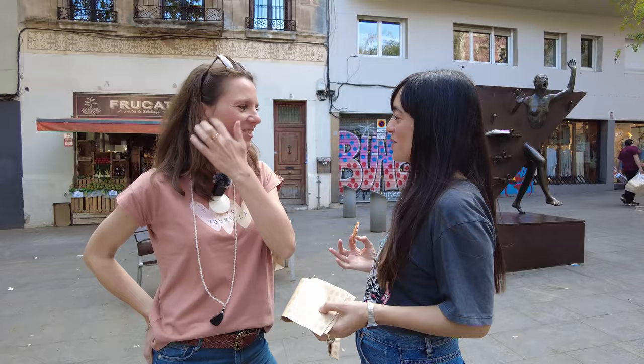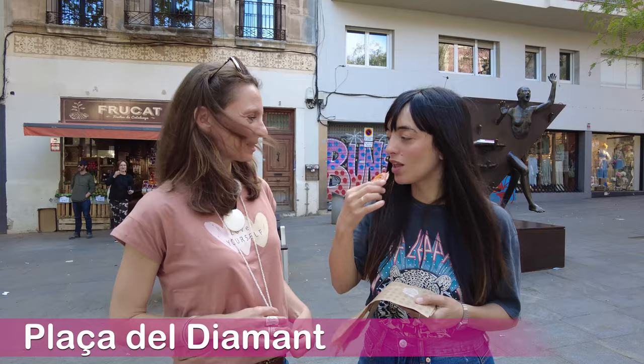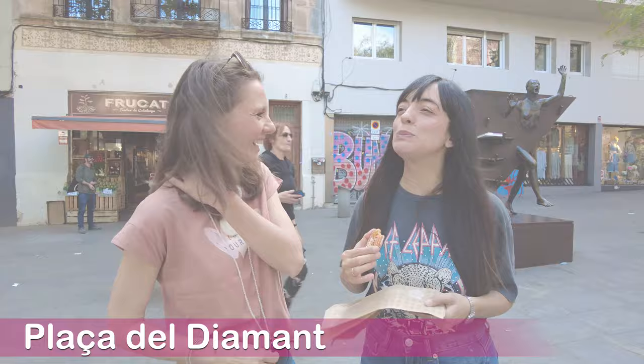So now we are in a square called Plaza del Diamant, the Diamond Square. But before, Valeria had to get one of those amazing sweets from one of those amazing pastry shops here in Gracia. Are you enjoying your pastry? Love it. Diamond Square. Now you're going to ask yourself why the name Diamond Square.